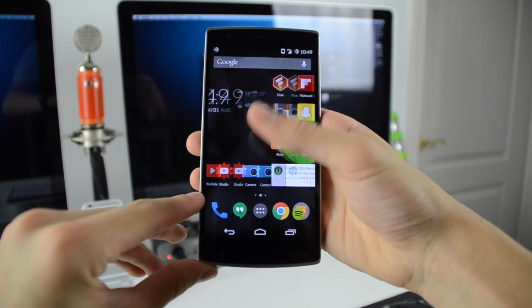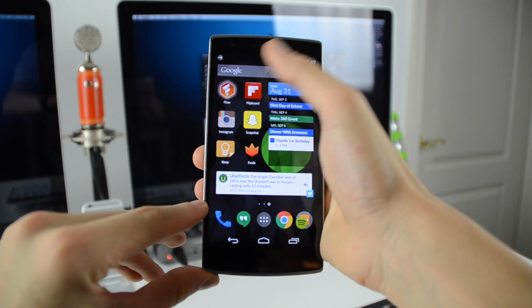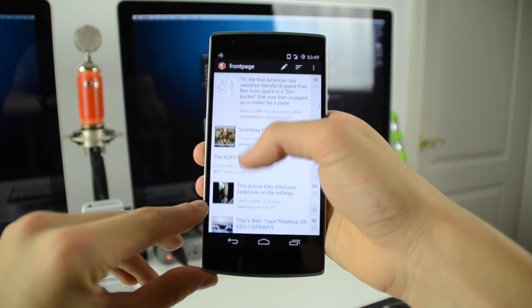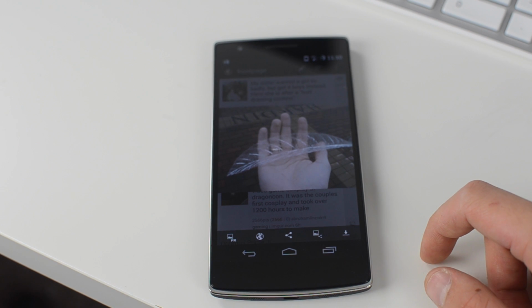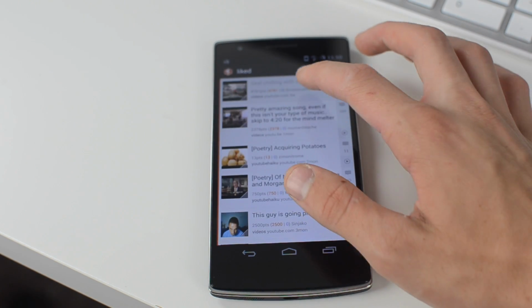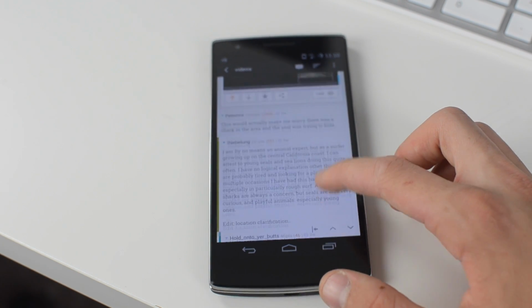Moving over to the second and final page, because yes, I only have two home screens on my phone. Up at the top is Flow, which is my favorite Reddit client. I am kind of a Reddit junkie, and most Reddit apps that I've used are really awful. So Flow is pretty good. It pulls up pictures really fast, but more importantly, the comment threading is really amazing. It's a really good app, so if you're into Reddit, check out Flow. Unfortunately, it's only an Android app, but it's really good.